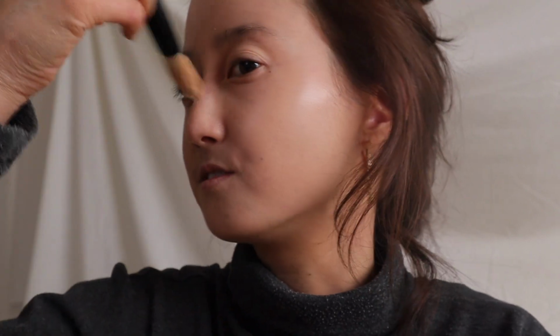I didn't realize how vulnerable this is. I never show other people me doing makeup in real life. I just have to do it myself. I think it's easy, when you're watching videos of yourself doing makeup, to pick yourself apart.